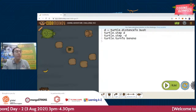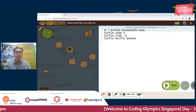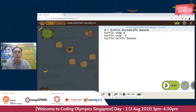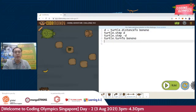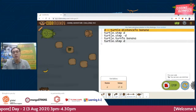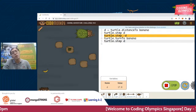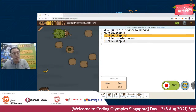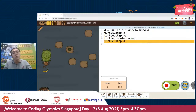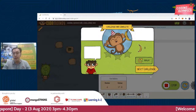So all we've got to do for this particular case is very simple. Instead of bush, we change to distance to banana. Turtle step B, turtle step minus turtle to the banana, and now turtle will step B again. If you do it correctly, you run the program, you will notice your turtle will move and fetch the monkey back to its original position, turn towards the banana, and move the required steps to the banana. So that is challenge 41, all right, students?